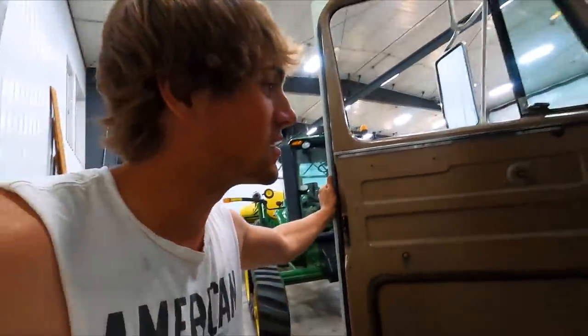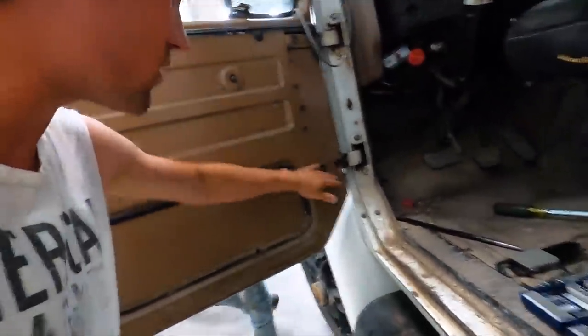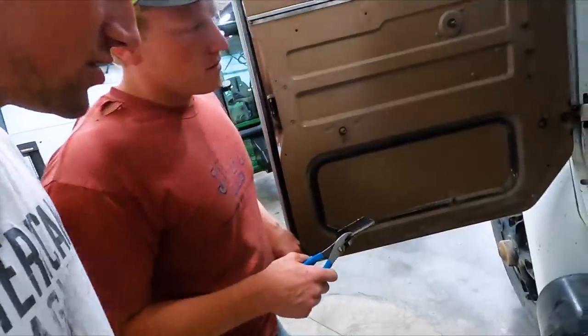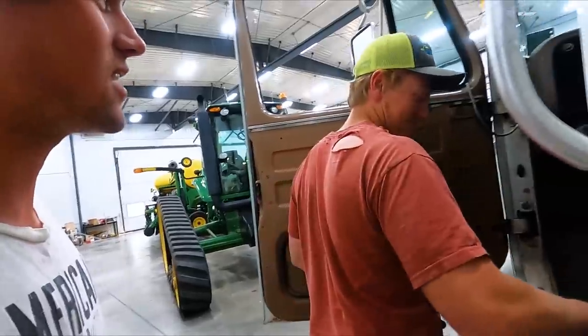Got it! No, actually, we were in a meeting, and right before the meeting, we took a big hammer and beat this all in because we had a lot of issues going on here. Stuff was hitting, stuff was binding, stuff was jamming, then the door got stuck shut.